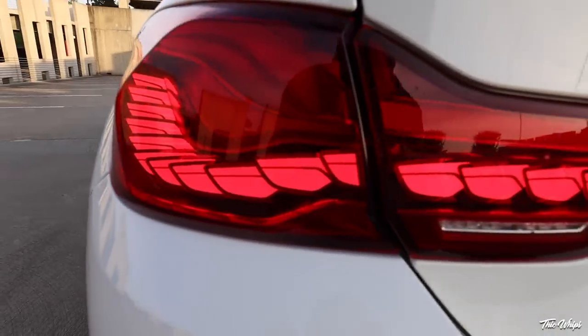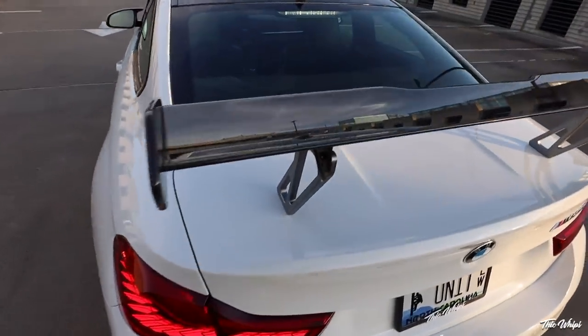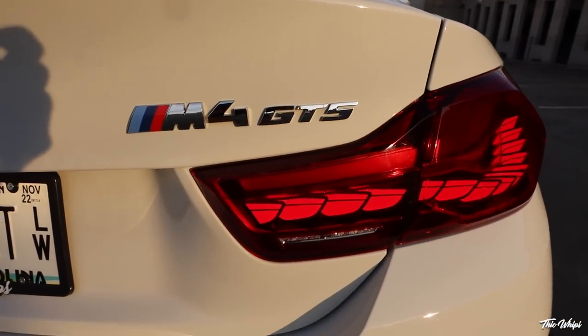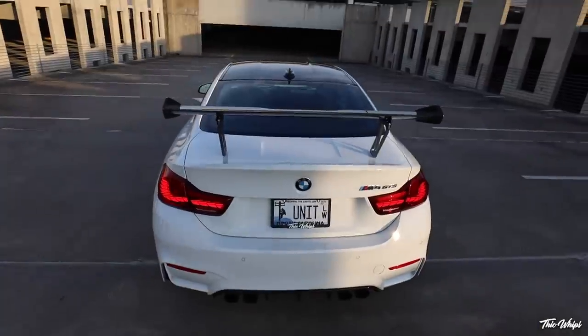Got the beautiful OLED tail lights, which just look mental. These things look so crazy. I ordered the IND black M4 GTS badges. I got the black roundels coming from American Panda. It's a really remarkable car.